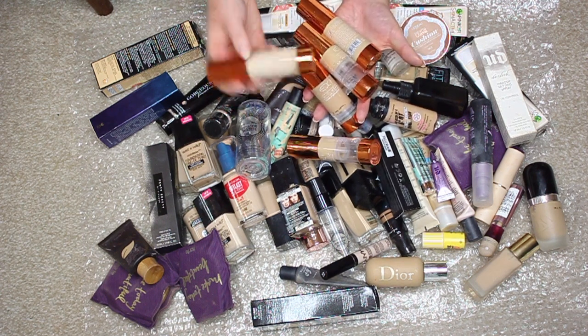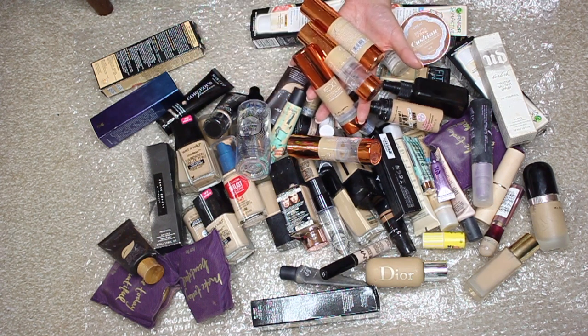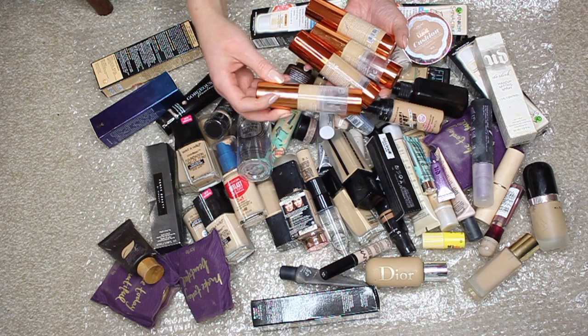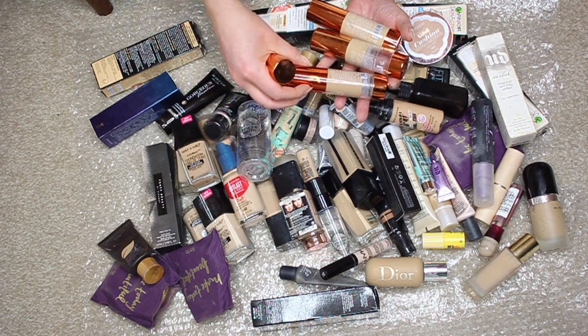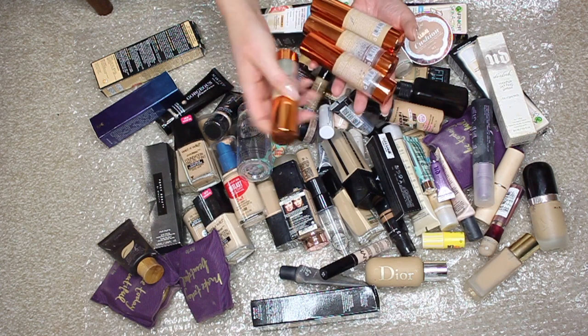This one is a shade that I am when I don't have any self-tan on, but as you can see, it's gone all horrible, so I'm going to get rid of that. And then I have the shades 4.0, 6.0, 5.0, and another 4.0. Now I love all of these.